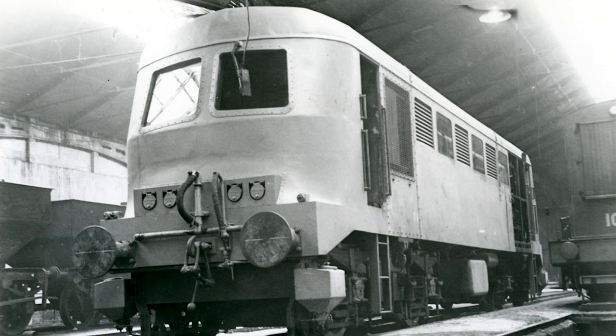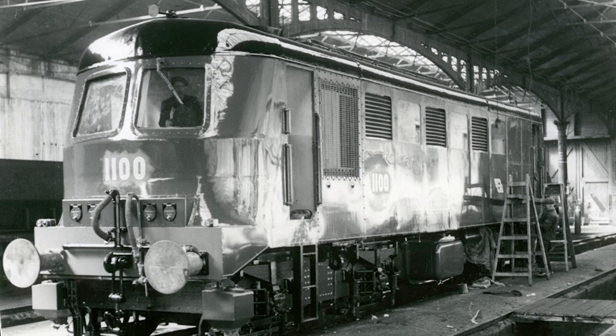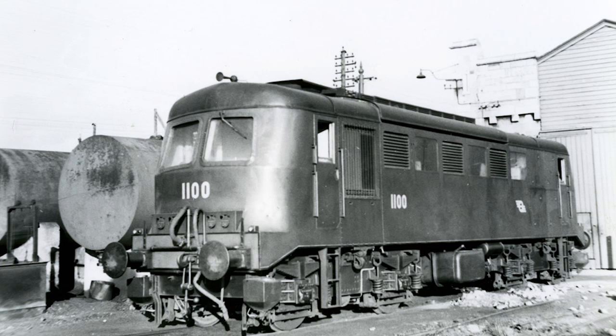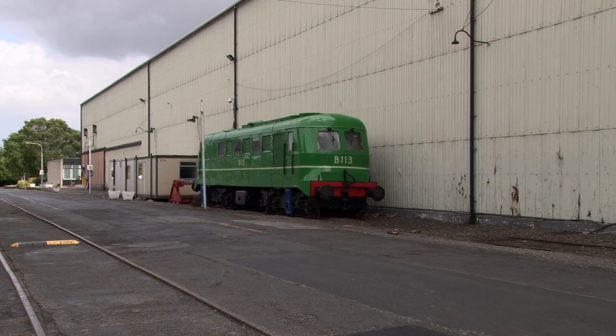Diesel 113, originally numbered 1100, was one of two built at Inchicore Works in 1950. This was a full 5 years before British Railways started to implement their own modernisation plan to invest in diesel locos for mainline use. After years stored at the end of a siding, a cosmetic restoration had been carried out by Irish Rail staff to make this pioneer diesel more presentable.